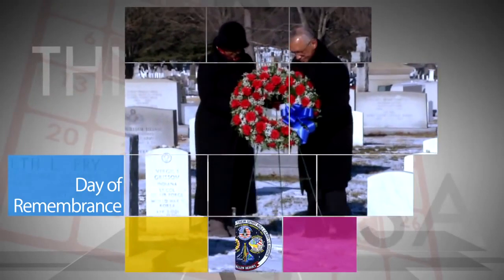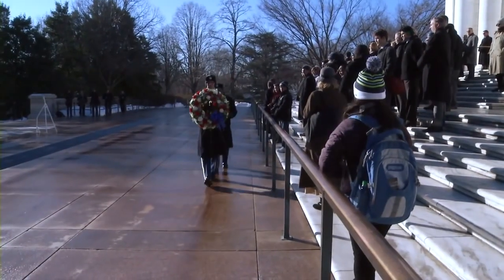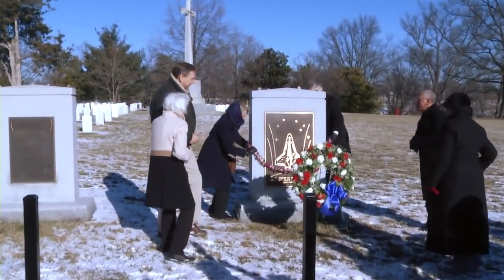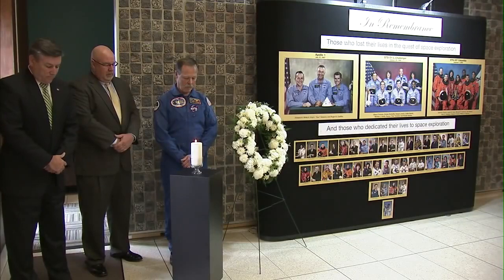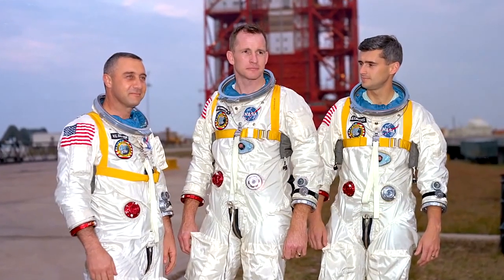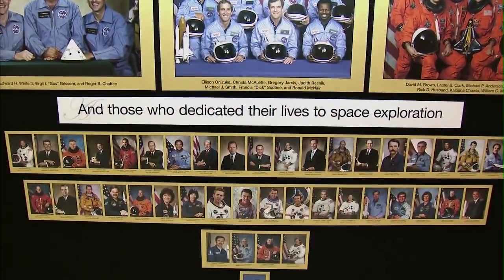Administrator Bolden and other senior NASA officials held a wreath-laying ceremony at Arlington National Cemetery on January 28th to mark NASA's annual Day of Remembrance. This was one of several such observances around the agency to honor the Apollo 1, Challenger, and Columbia crews, as well as other members of the NASA family who lost their lives supporting NASA's mission of exploration and discovery.